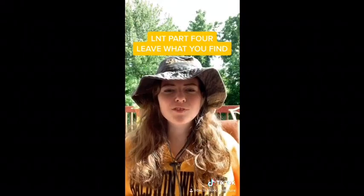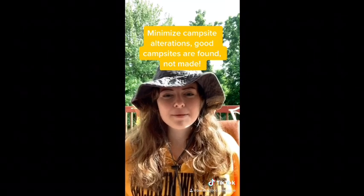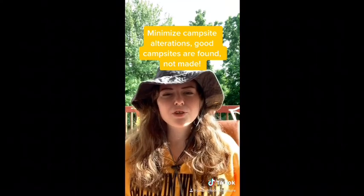Today we will be discussing the Leave No Trace principle number 4, leave what you find. Good campsites are found, not made. Leave areas as you find them, and minimize campsite alterations by not digging trenches or constructing tables, chairs, or other improvements. Avoid damaging trees and plants by not hammering nails into them, hacking at them with hatchets or saws, or carving your initials into trees.